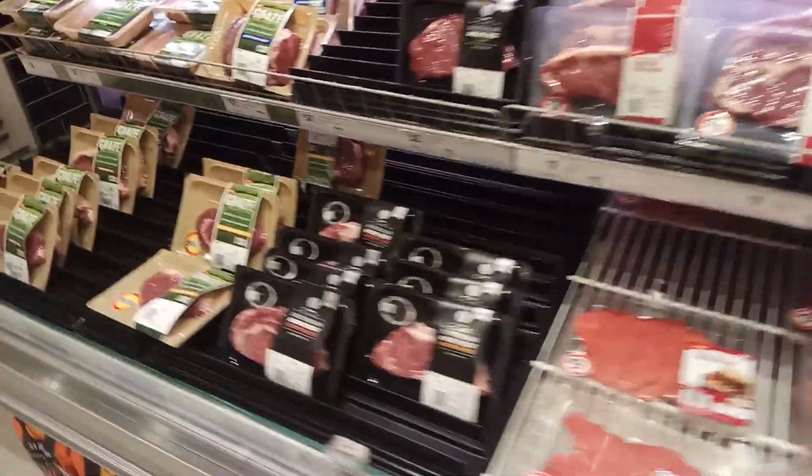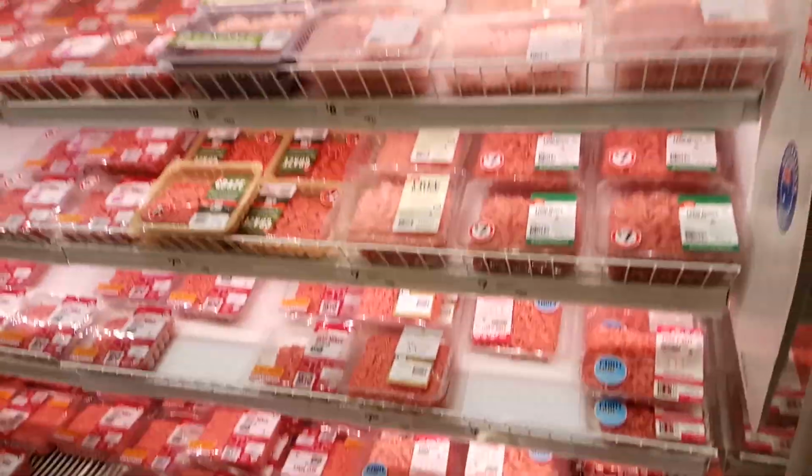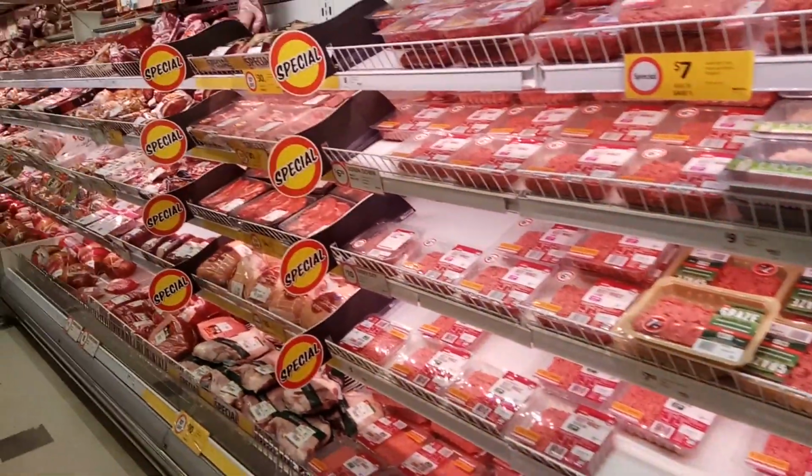And then these are kind of the more upscale meats, I guess. You've got grass-fed beef right in the store, which was nice for me because you couldn't get grass-fed beef at the store. And then this is just the regular beef.